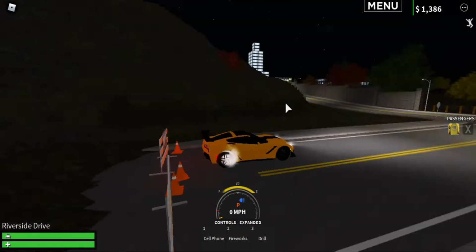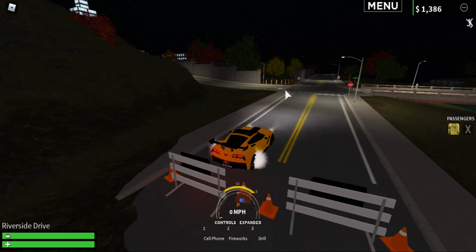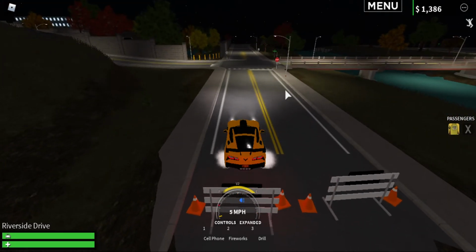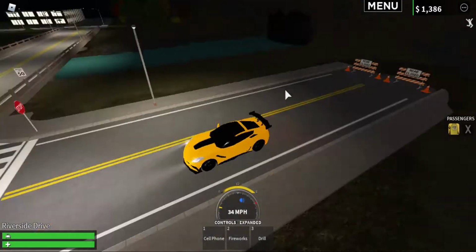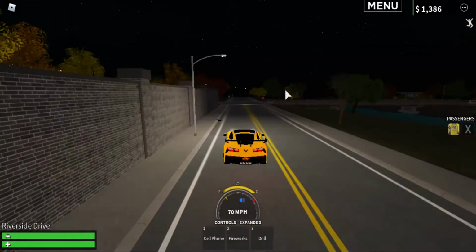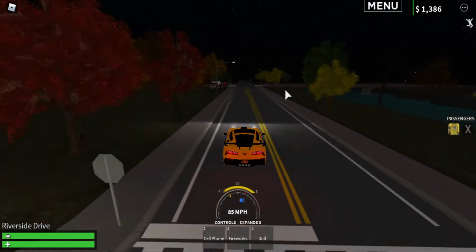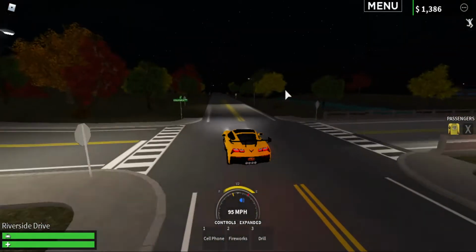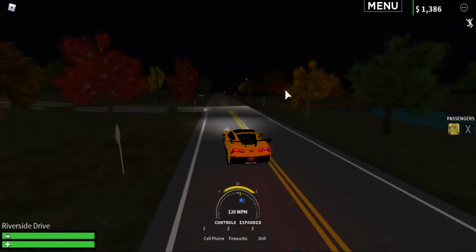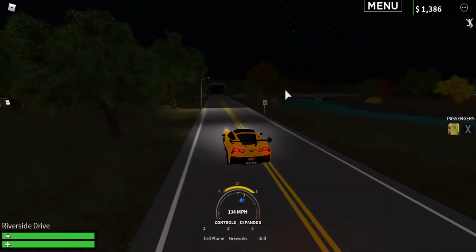Now, we're going to do a speed test. 3, 2, 1, go. This is just to see the top speed, and then we're going to do braking power. Oh, acceleration is actually pretty good. So my friend said the top speed was like 150, same as mine. But I don't really believe it.